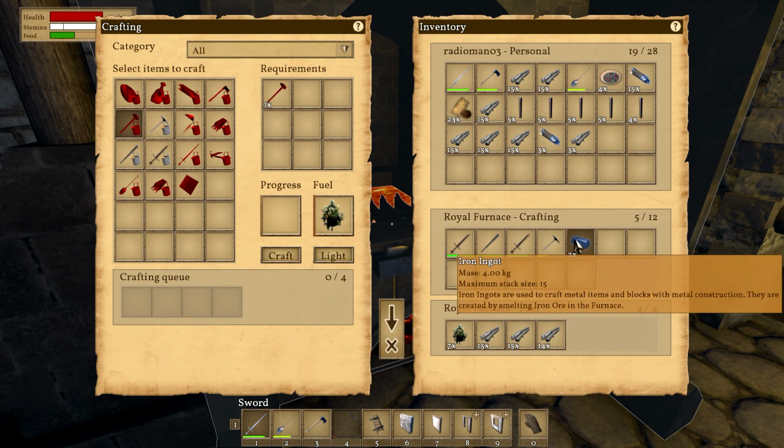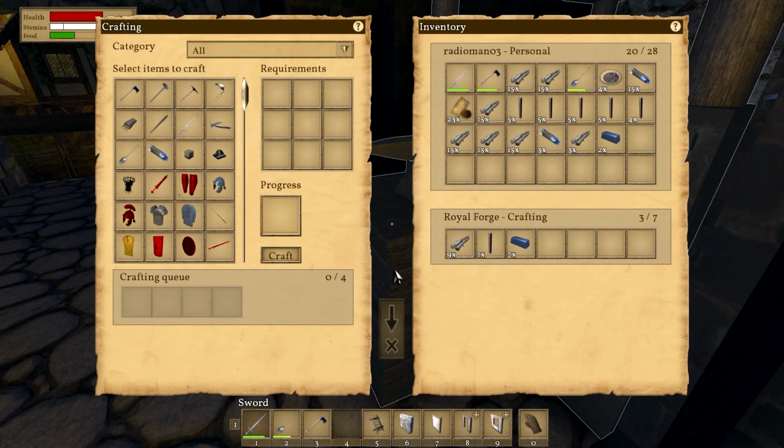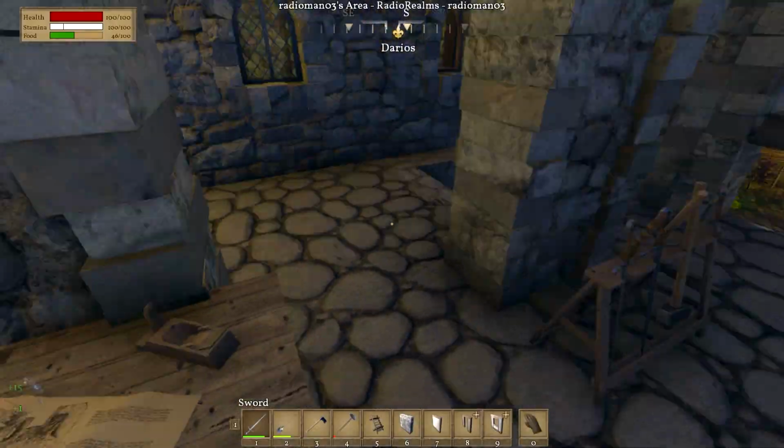I always like to show you guys kind of what I got. So I got 2 swords and yeah, 3 barbarian attacks today. And then we need a hammer. We'll throw some more sticks in there because we're running low. And we might as well grab some more metal parts while we're at it here too.